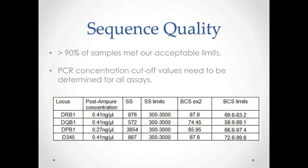For ease in our laboratory, it was decided that the concentration cutoff for these assays would be set at 0.3 nanograms per microliter. This is slightly higher than our DP value here of 0.27, and it's slightly lower than our other values of 0.41 nanograms per microliter. Just a reminder, this is the lowest concentration achieved from the lab chip. We've now been using the cutoff of 0.3 nanograms per microliter for over 12 months, and we haven't noticed an increased failure rate for those assays where it was a little bit higher at 0.41. So just for ease, we set that cutoff for those four assays at that same value.